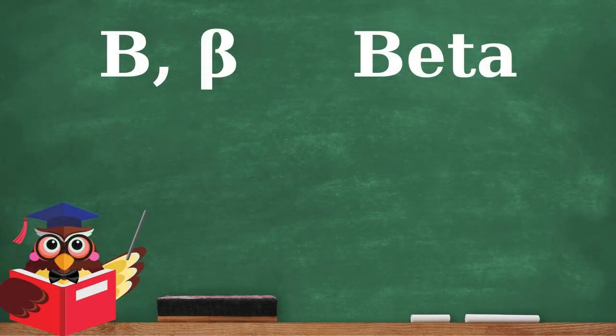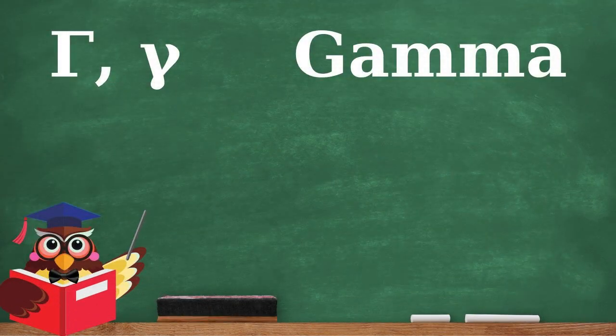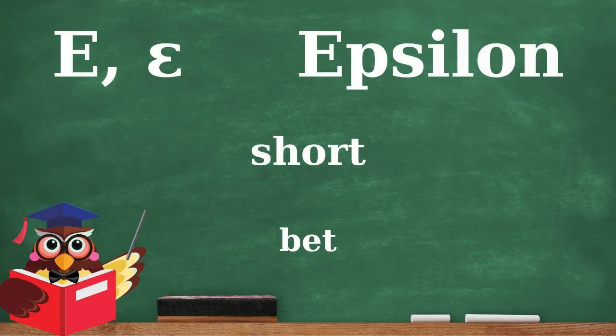The letter beta is similar to the English B. Gamma, similar to the G sound in go, G. Delta, similar to the English D, D. Epsilon is pronounced like a short E in bet, E, but at the end of the classical period changed to closed E. But afterwards, and till today in the modern Greek language, it became again E.